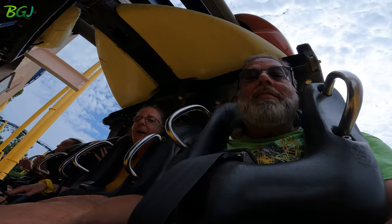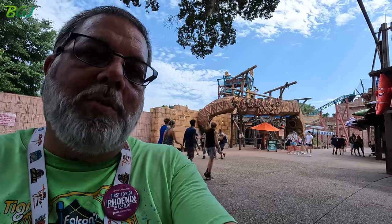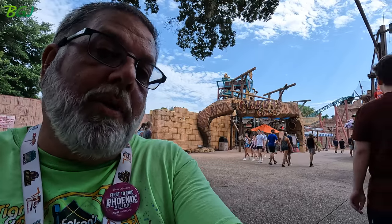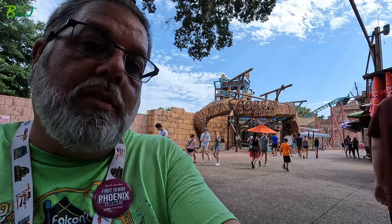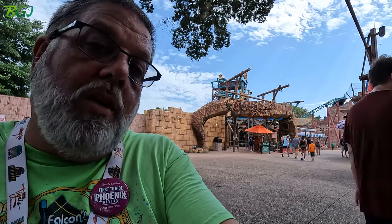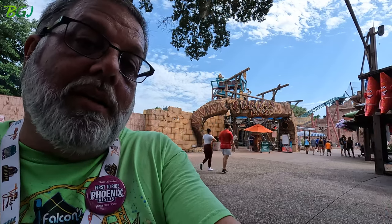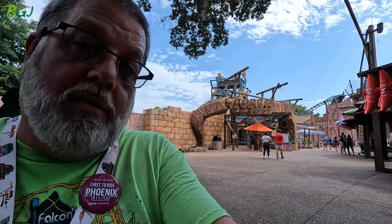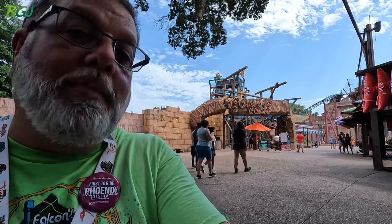Spaghetti bowl. Yeah. And right behind me is Cobra's Curse, which is not in operation at the moment. Now, Cobra's Curse is made by Mack Rides. It is a family spinning coaster. The first third of it, you go forwards. The second third, you go backwards. And then the last third, you basically spin uncontrollably sometimes if you get the right car. So yeah, it's a family coaster.